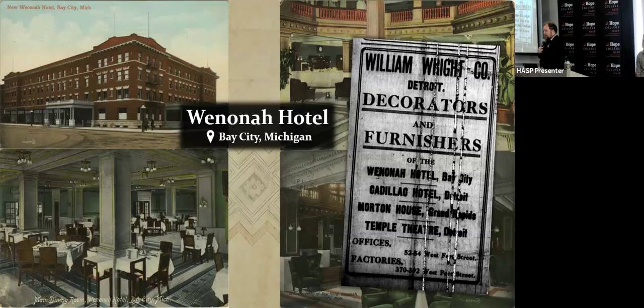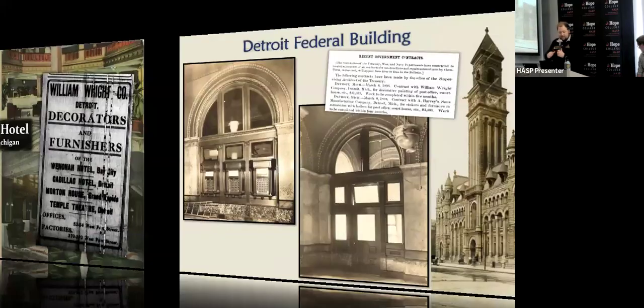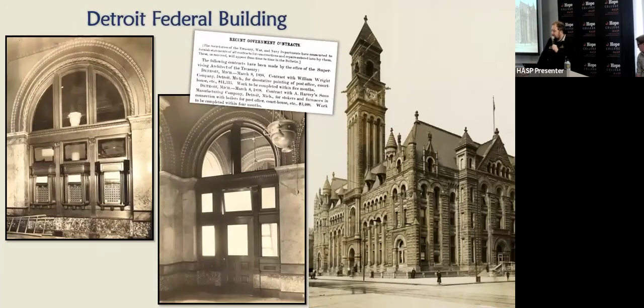Other than the Capitol building, the other government job that the Wright Company worked on was the former Detroit Federal Building. And the Federal Building stood at the corner of, oh, I got to remind myself, Fort and Shelby Streets in downtown Detroit. It was built in the 1890s. And this is one that we learned about in a different way. This was listed in a government report, a federal government report. You'll see the clipping for it up there.